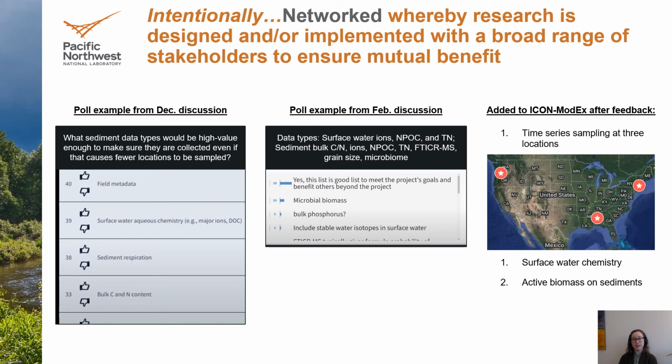To be networked with stakeholders for mutual benefit, a primary focus was on designing the 2 open discussion calls I mentioned in the last slide so that we could maximize feedback opportunities and make study design choices to align with that feedback. We used a series of poll questions in addition to discussion and written feedback to provide opportunities for more voices to be heard, since we had over 50 participants on each call. This slide has an example of one of the poll questions from the December call on the left and the February call on the right.